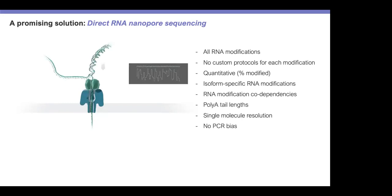So in principle, what are the advantages? Well, in principle, you can capture all possible RNA modifications. You don't need custom protocols for each modification as before. You don't need to find this antibody. And this is important because you don't need to make choices beforehand of what you think is important or what will be the answer of which modification is important for your biological question. In principle, it is quantitative because you do this at each individual read separately.